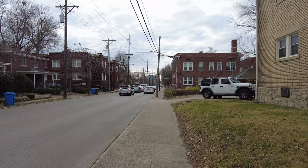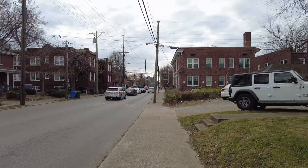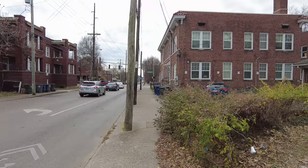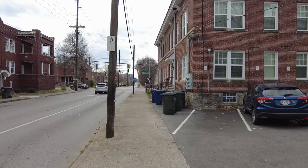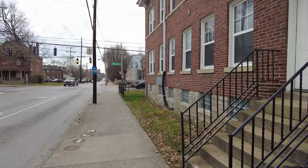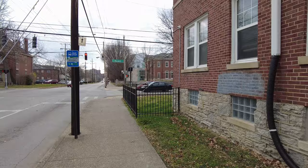And here's Maxwell Street, and that's kind of the border where the university begins. This is all student housing that's privately held, and then everything beyond Maxwell Street that way is publicly owned land by the state and part of the property of the University of Kentucky. And there's two hospitals up here. We've got Good Samaritan down the street, down Maxwell that way. And the University of Kentucky Hospital is up the street that way.